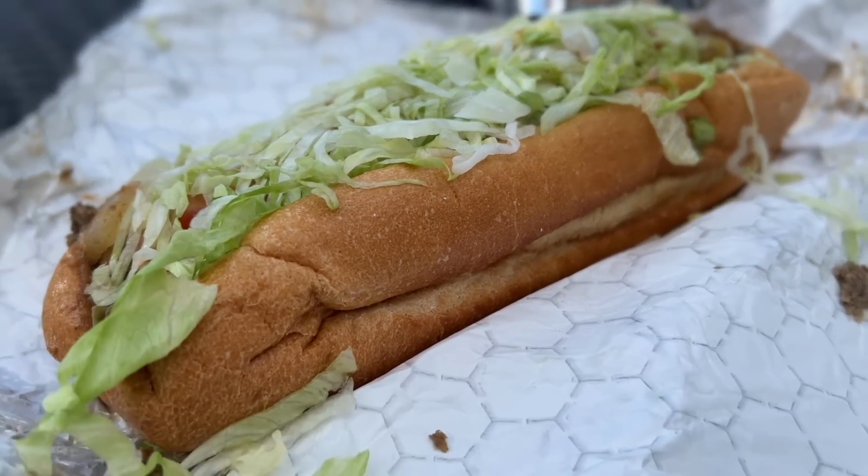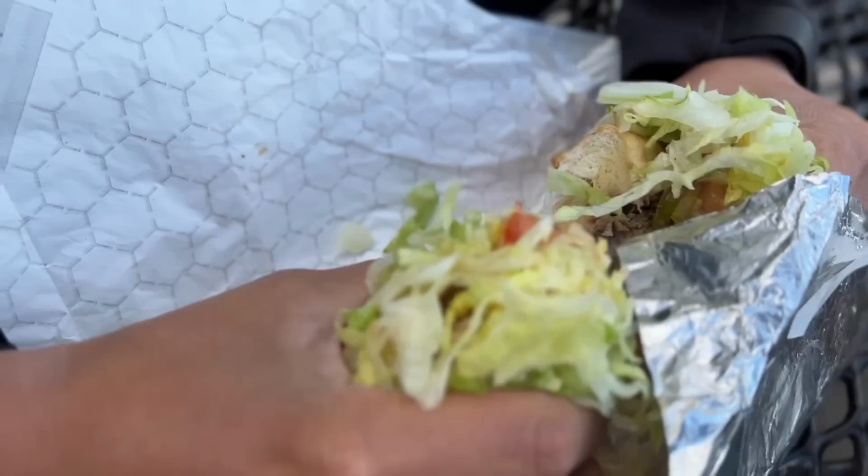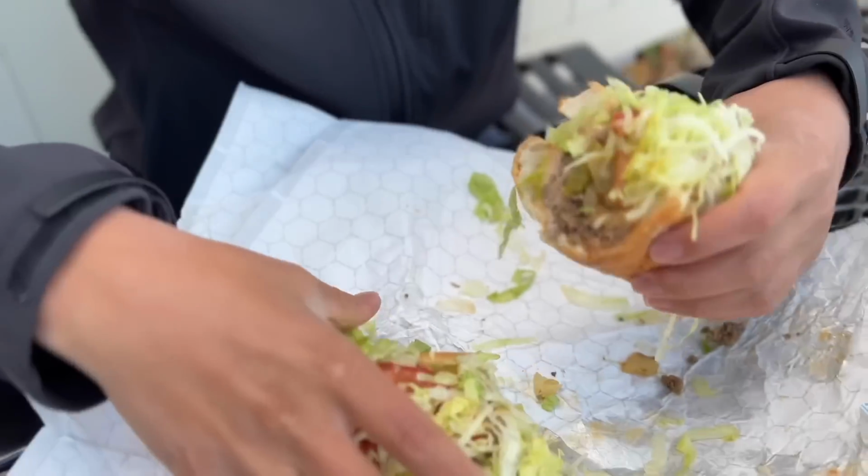These things are definitely very big. And oh, it looks like they had cut it. Oh yeah, look at that. It's the provolone version. We got it with the works. It's got everything in it.